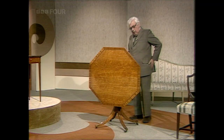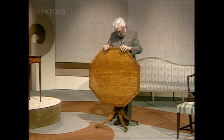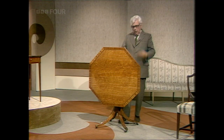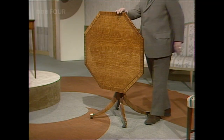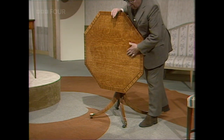And, you know, I still say this again. I've said it so often. But why is it that people with marvellous tables like this always insist on them having the tops lying flat? Why not turn it up? Why not show it like that so that visitors to your house say, oh, what a table.